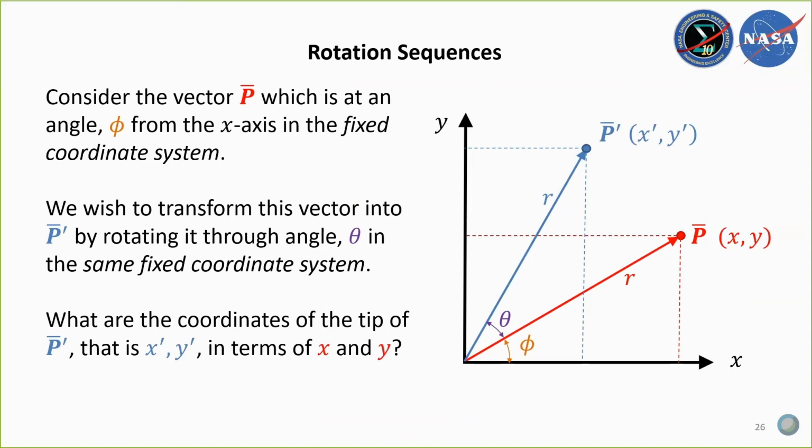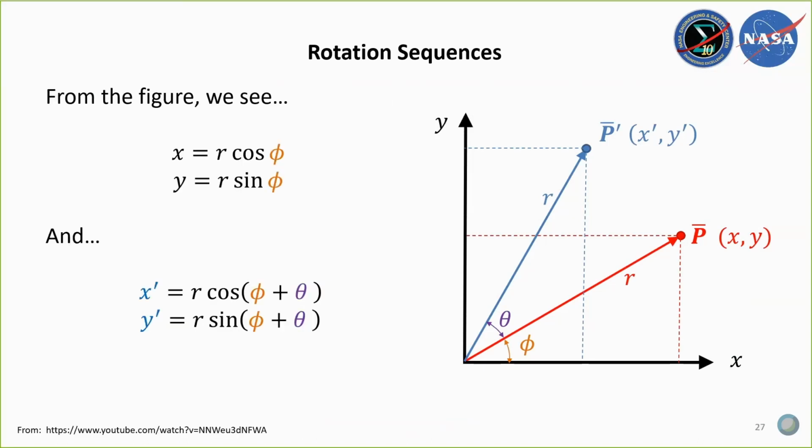And what we want to do is transform this vector into what we're calling p prime. We're going to do that by rotating it through an angle theta in this same fixed coordinate system. I'm sounding like a broken record here because it's really important to emphasize that we're staying in the same coordinate system. So the problem statement here is, what are the coordinates of the tip of p prime? That is, what is x prime and y prime in terms of x and y? Okay. So if you get confused, come back to this page, and the very bottom two lines is our problem statement here.